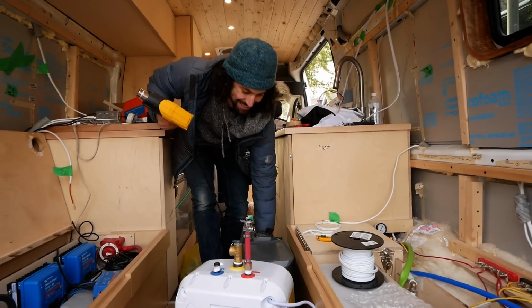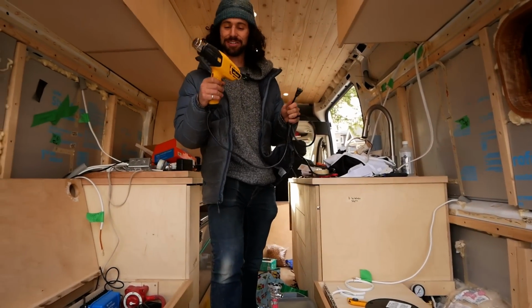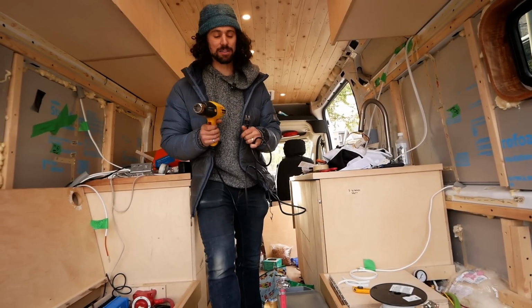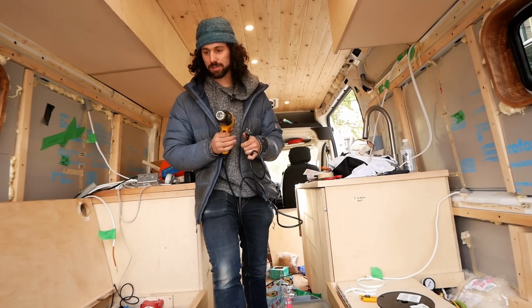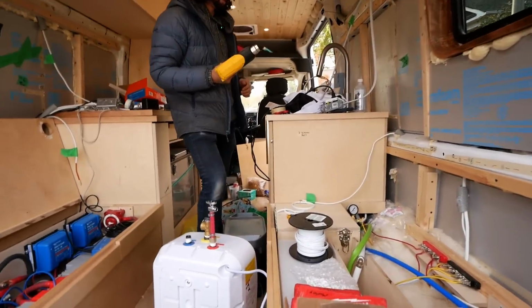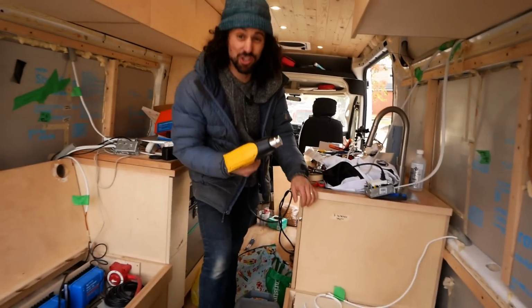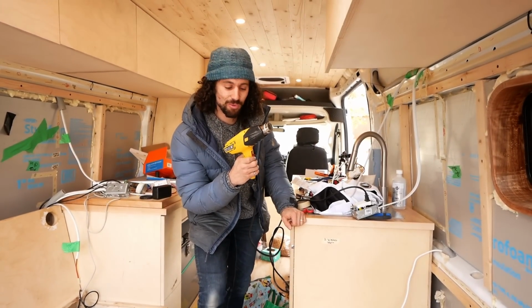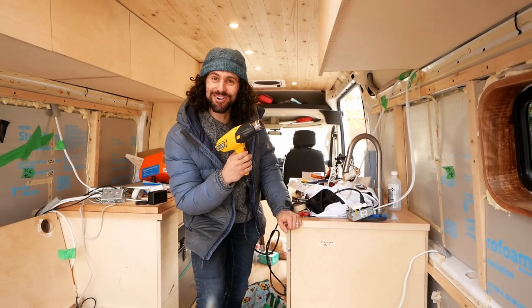The one AC appliance I have in here is the thing that draws the most electricity, the heat gun. It's 1200 watts, so it's about 10 amps. We should be good with that because these are 15 amp circuits. Okay, the GFCI is on. We're using GFCI outlets, super safe. 3, 2, 1. Woohoo!